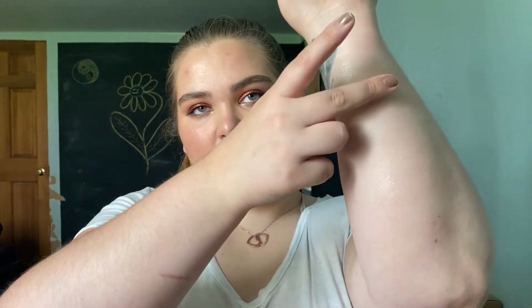And next is my Becca Shimmering Skin Perfector in the shade Champagne Pop, the most famous highlight of all time. I actually think I got this in a BoxyCharm after wanting it for forever, and it definitely lives up to the hype. It is such a beautiful highlight, and it is a warm gold shade. Next is my Milk Makeup Flex highlighter in the shade Lit, and I bought this kind of on a whim. It is a really pretty champagne highlight, and it is one of my favorites. I think it looks so beautiful. It is super reflective.